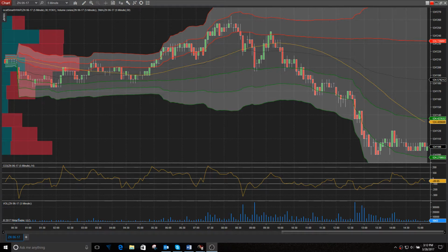Today, a couple of things. First and foremost, let's look at these bonds. This is the 10-year, and these are actual values on the 10-year, so this is not the yield. But as these numbers go up, the yield goes down. As the numbers go down, yields go up. You can see what happened here today.